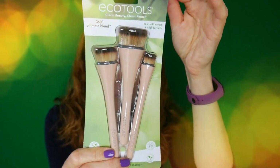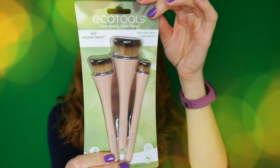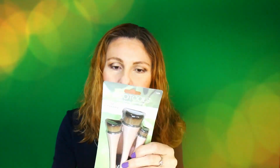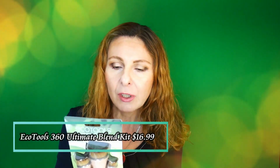Maybe I'll start first with the products that I was trying today. I will start with this set of brushes from Eco Tools. That was by far the toughest product to remove from a package ever. I was fighting a lot to take them out of this package. And we have 3 brushes.